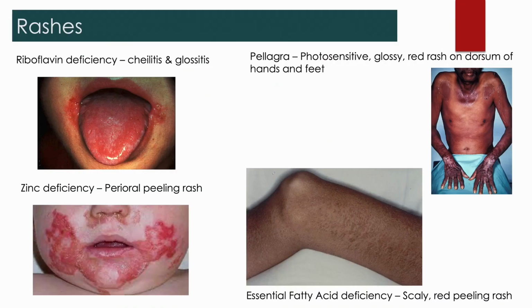Here are some dermatologic manifestations. Here's that angular cheilitis and glossitis. This is from zinc deficiency. We didn't cover zinc, but it can cause this kind of peeling rash. This is the rash of pellagra. And then fatty acid deficiencies can also cause some scaling red rashes.